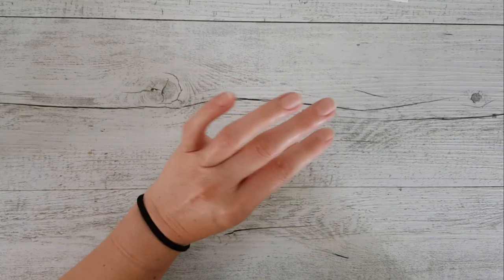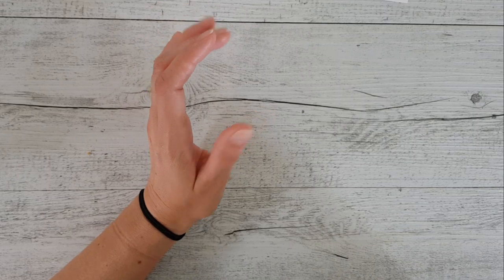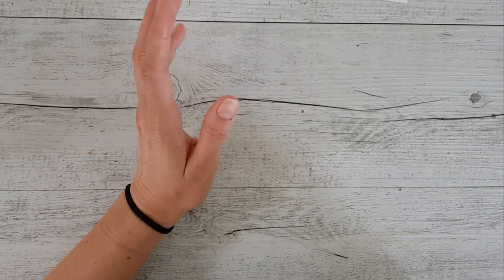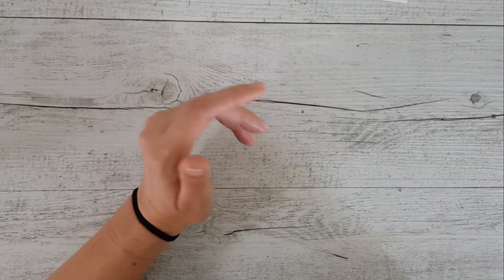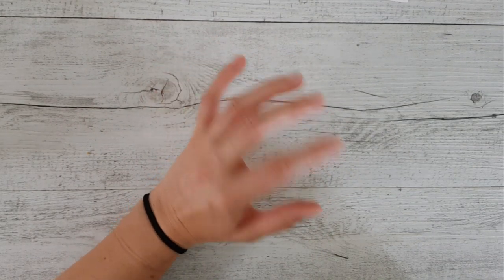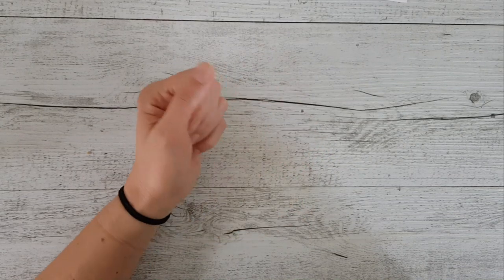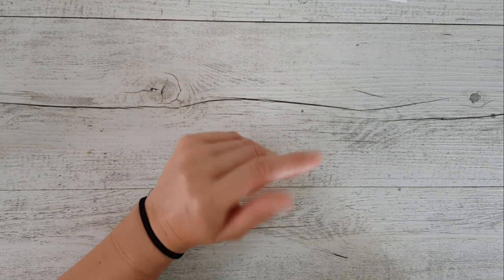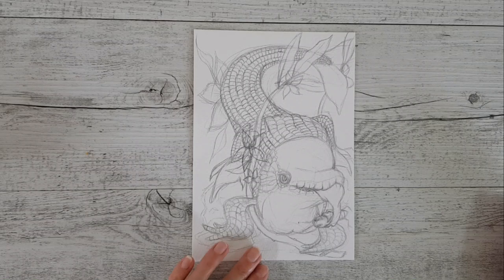So I've done a little bit of pre-drawing this. I like to pre-draw stuff when I'm sitting in bed watching TV shows. I really enjoy that process. That's why I don't do a lot on camera, because I really just like doing the sketch process in my own time. This is what I ended up with.